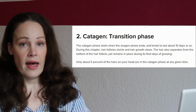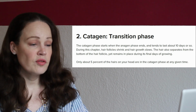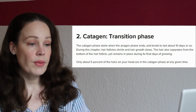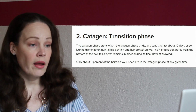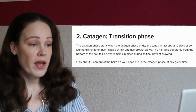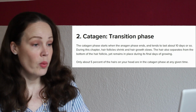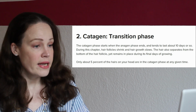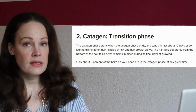The second one is the catagen phase, the transition phase. The catagen phase starts when the anagen phase ends and tends to last about 10 days or so. During this phase, hair follicles shrink and hair growth slows. The hair also separates from the bottom of the hair follicle, yet remains in place during its final days of growing. Only about 5% of the hairs on your head are in the catagen phase at any given time.